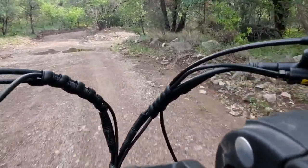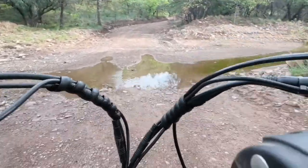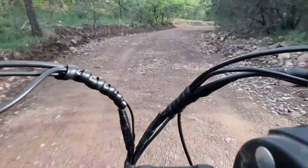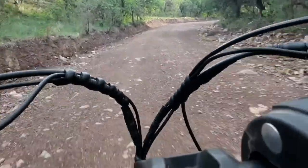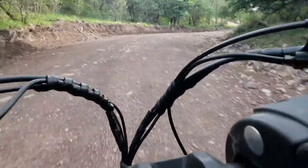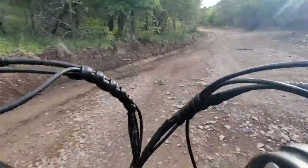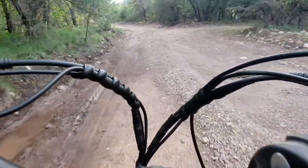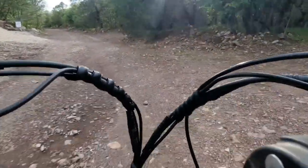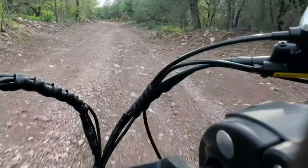I am looking at two different cameras to get. One is the GoPro Hero 9. I've seen lots of people posting videos with that one, and it looks really good. I'm also looking at a 360 camera. Whoa, rocks. It's the Insta360 R, the one that has the multiple lenses that you can change out.